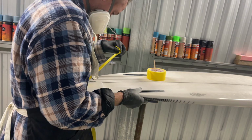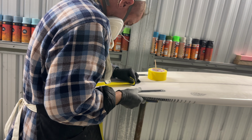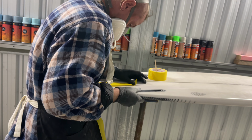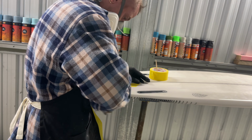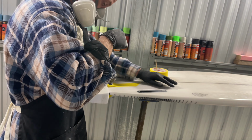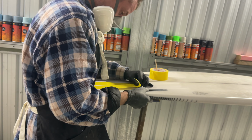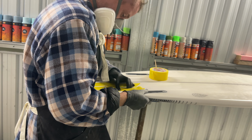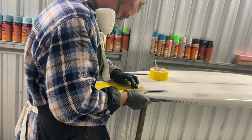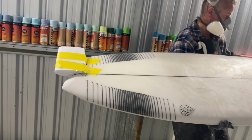When doing a step like this, don't be afraid to get your body weight into it. I'm pushing that foam block with my stomach as hard as I can into the board, so everything's nice and tight. I don't want any gaps left where the foam meets the board. I want that all tight and filled. So just pushing it with all of my body weight, getting my tape into the right place, and don't be afraid to use excess masking tape if you need it to make it tighter, to tweak it, adjust its position. More tape, more better.